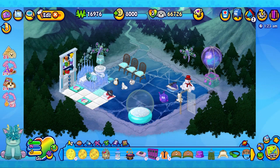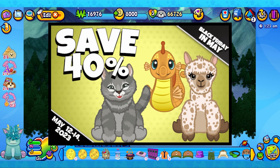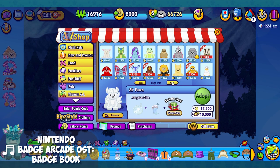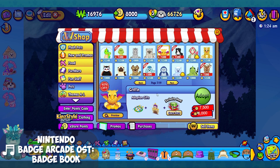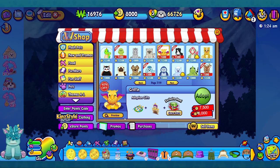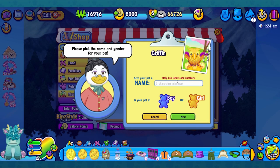Alright guys, I am back, and I also have decided, since there's that Black Friday May sale, I'm gonna get a pet that I've always wanted, which is the Griffin! And so yeah, it's 40% off from that sale. And check this out. The old menu thing pops up for the adoption. Ain't that cool?